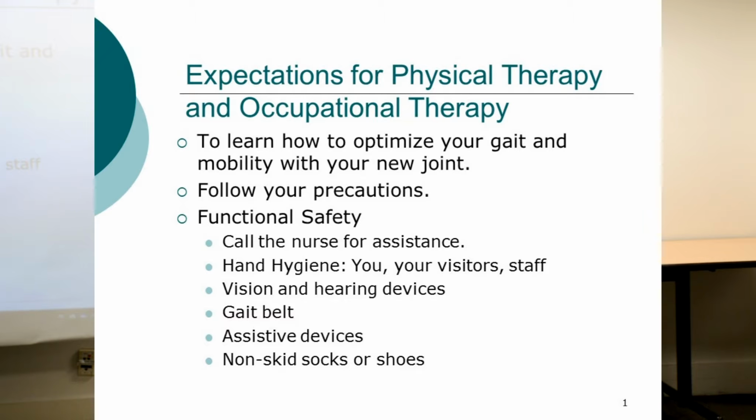So because of this, we want to make sure that you don't try to get up on your own. You must have a staff member with you whenever you get up to your feet. And once cleared by PT, your care coach can also be that person to give supervision if staff is not in the room. Hand hygiene is also a critical part of your healing.